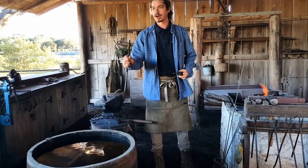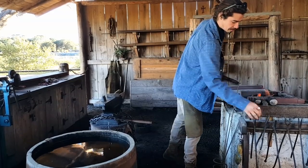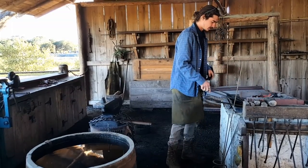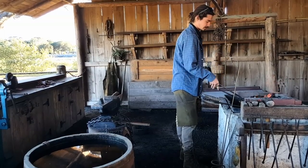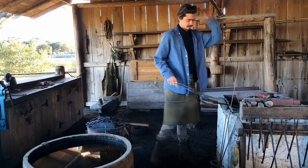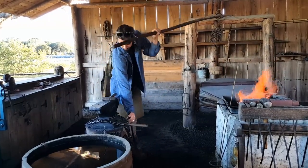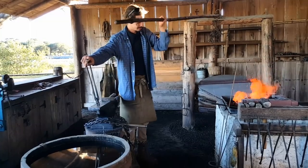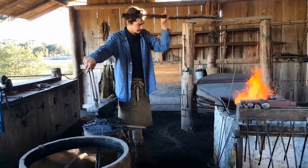Maintain full control of that hot piece of metal. Don't want to see a hot piece of metal flying through my shop. That's a good way to burn somebody. You guys seem like nice people, so I don't know. That's a terrible way to make friends. You don't want to brand the crowd. Let's go ahead and keep that going here.